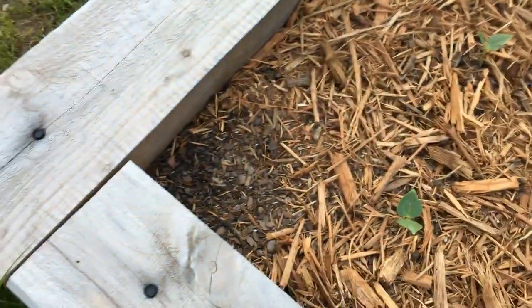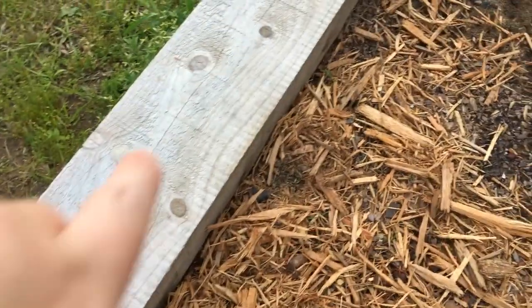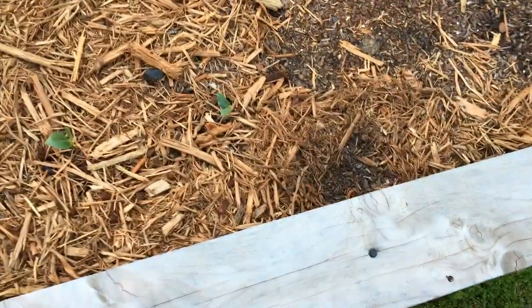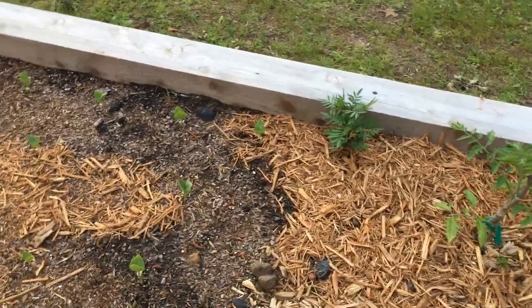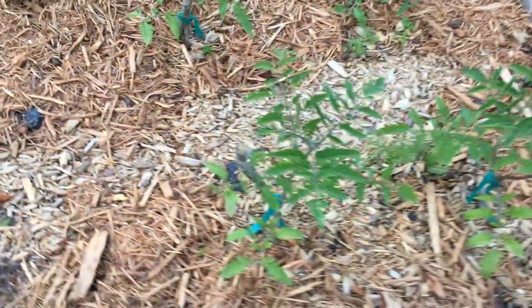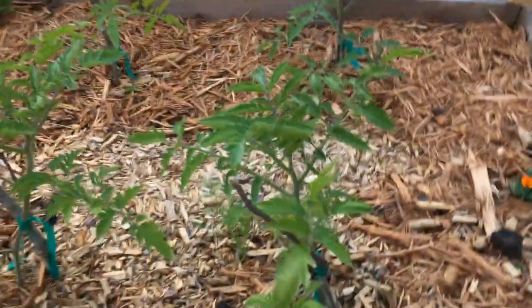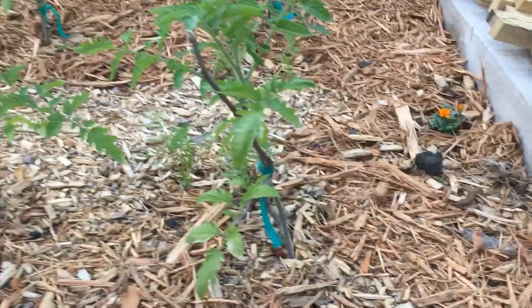Now I planted some more zinnias right here because those did not come up. I planted a marigold seed there. Planted a marigold seed there. So we'll see. We got a really healthy marigold right there. And these are the best looking plants I have, tomato plants. These are Roma. And y'all, I kind of made a mistake.